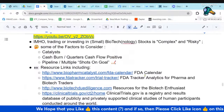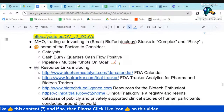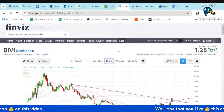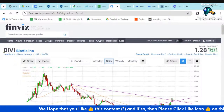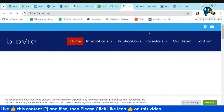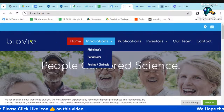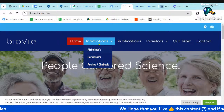So again, in the future, we'll look at their pipeline. Actually, while we're here, why don't we look at the pipeline for that BioV? Since we can get to their home page right off their FinViz profile, I can open up their home page. You can see there's the link to their home page. Typically on these biotechs, they'll have a pipeline page. So here's BioV. Looks like there's Alzheimer's, Parkinson's.